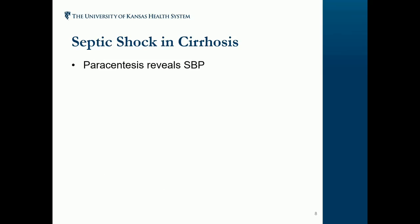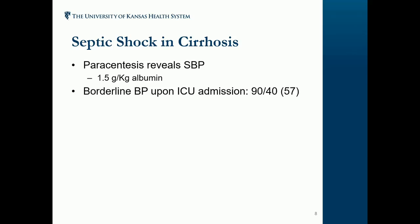And a paracentesis did reveal that she has a systolic blood pressure, SBP. In our institution, we do follow giving her the 1.5 grams per kilo of albumin to help improve renal perfusion in hopes of reducing renal failure and adverse outcomes in this patient population with SBP. After that, she came up to us with still a borderline blood pressure, MAPs of 57.